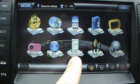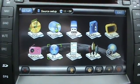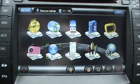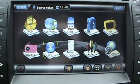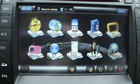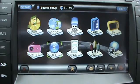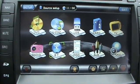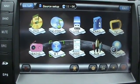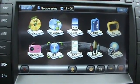We also have the hookup for the iPod. If you happen to have an iPod, you can hook the cable up. It does come with an iPod cable, and you can select the songs that you want to listen to right on the screen. And like I said, we have the auxiliary, which does the inputs. We can do backup cameras or any kind of camera. Even if you wanted something like a PlayStation or Xbox or something, you could hook up whatever kind of audio auxiliary input you want to there. And then of course I just showed you the navigation.